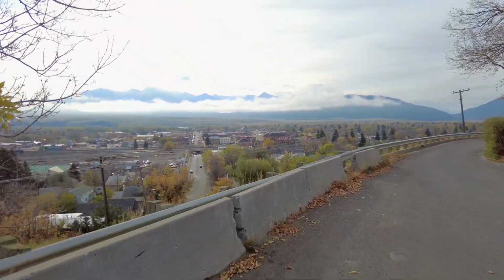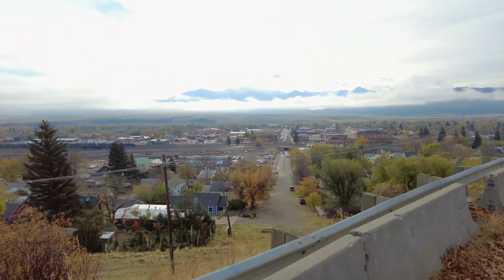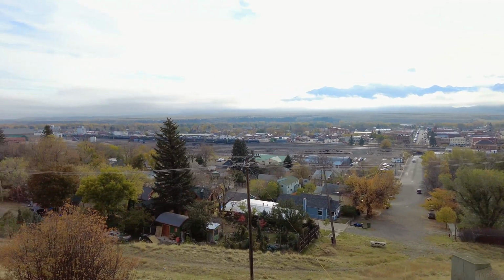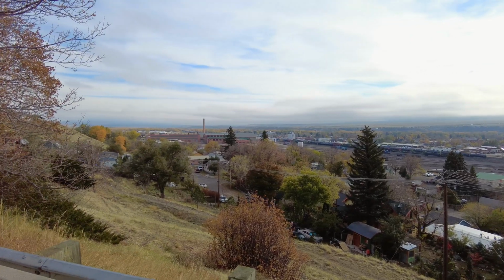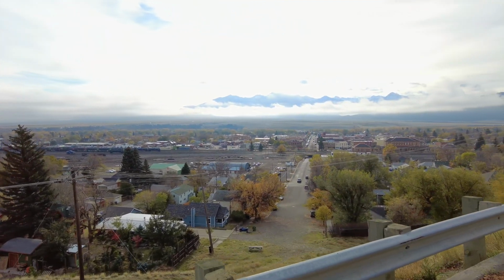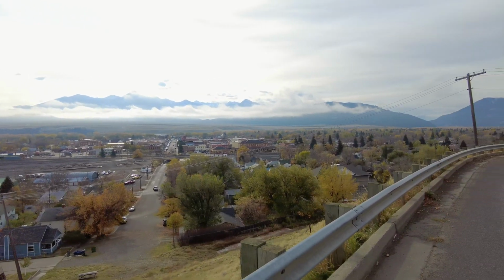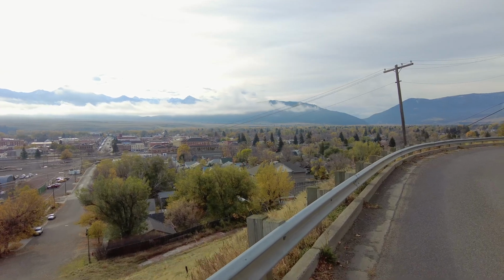So you can see, looking straight down Main Street of downtown and the rail yards. That's the Montana Rail Link rail yards, and from what I understand, their business is adding and removing extra locomotives to get trains over the passes.